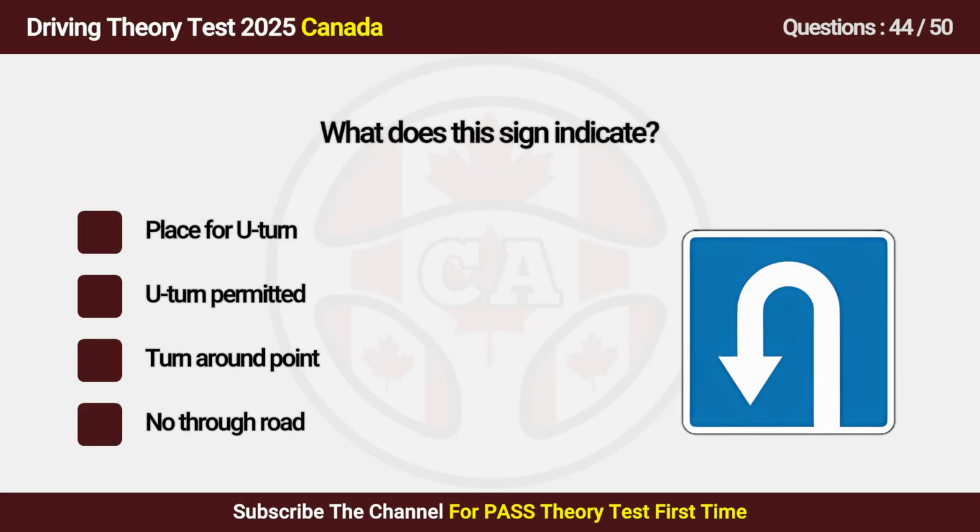Question 44. What does this sign indicate? A, place for U-turn. B, U-turn permitted. C, turnaround point. D, no through road.